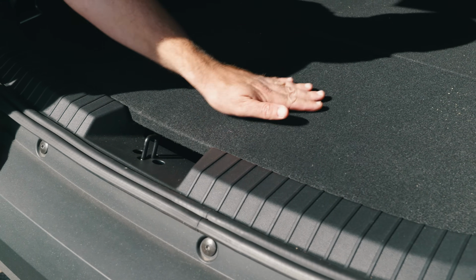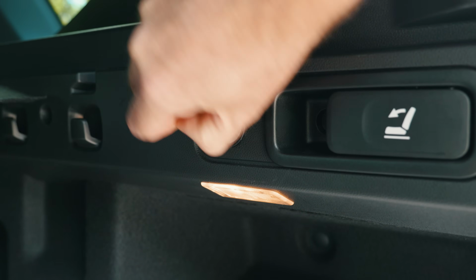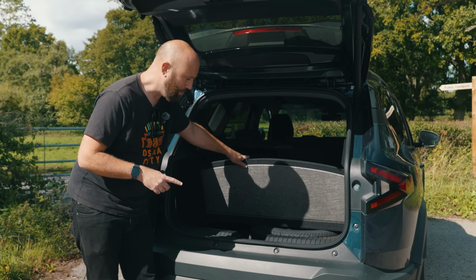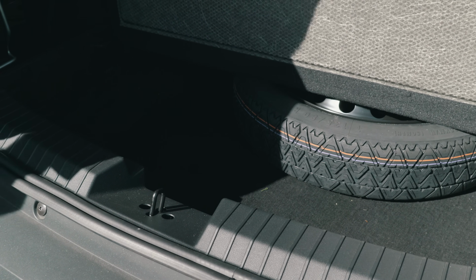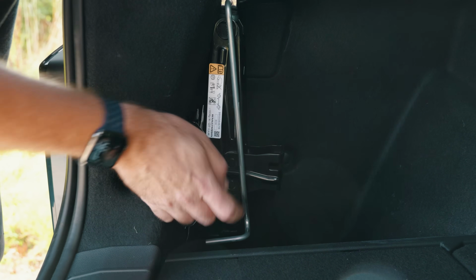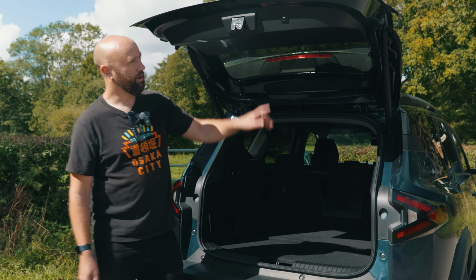So you've got a nice flat load lip there. You've even got handles for folding the rear seats remotely. You've got a 12-volt socket. You've got an adjustable boot floor, which I can't use in this one because it's got a real spare wheel. It is a space saver, but look, it's got a jack and everything. So it's a massive space, really usable. I like that a lot.